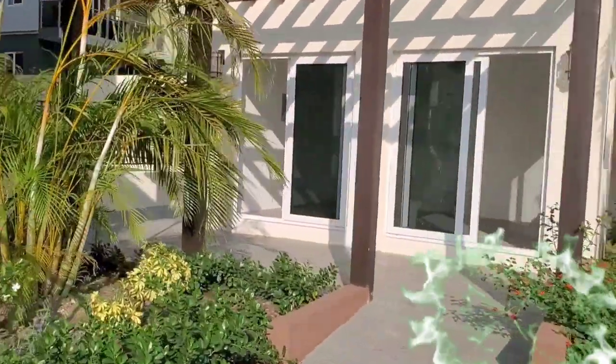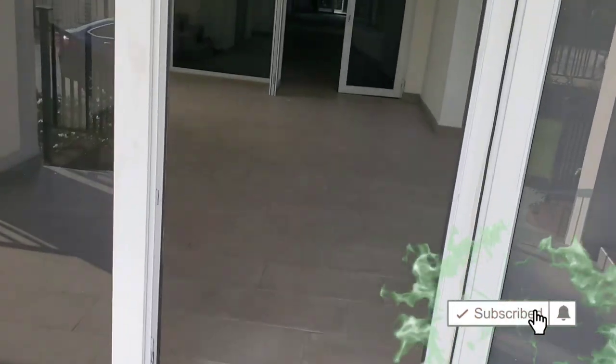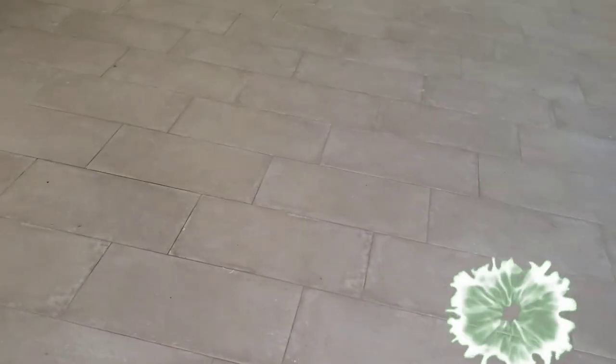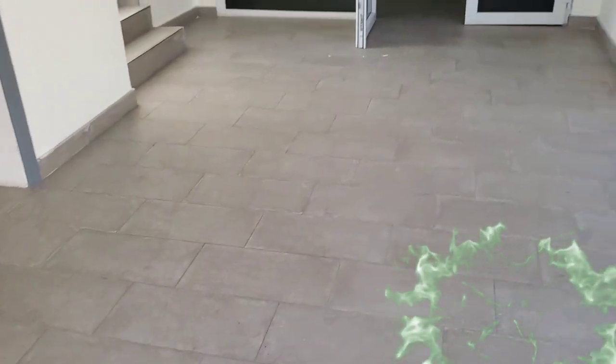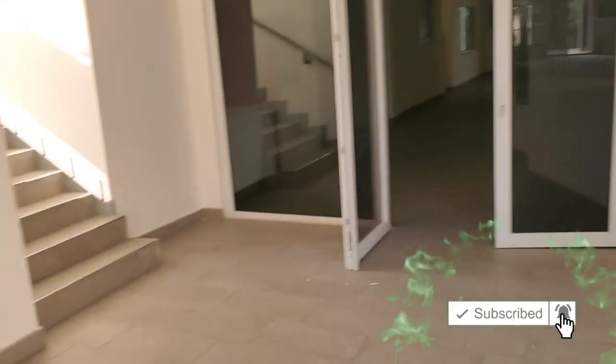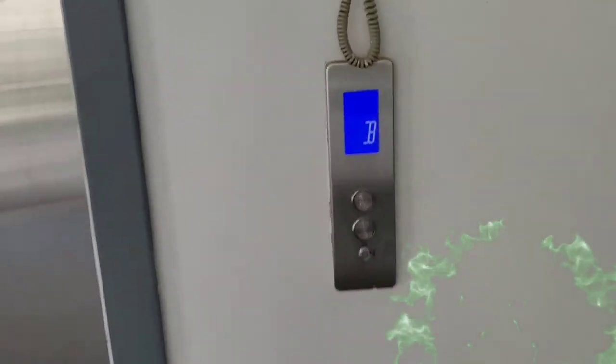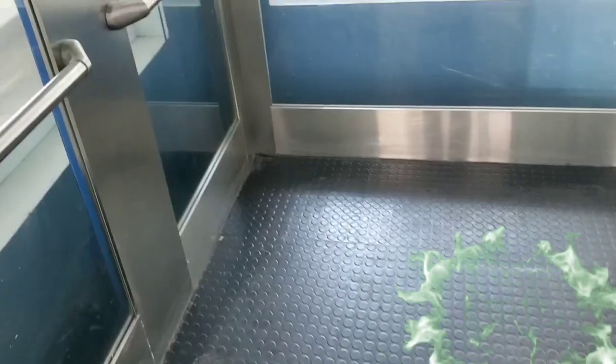Downstairs we have another area that I guess we can use for recreation. All right, so I'm going upstairs now to show you the entrance. As you can see, very nice tiles here. We have a turf area, turf grass, very cool. The place is very nice, airy, breezy, and nice. All right, so we're going up to the floor now. By the way, it has an elevator in the area, so we're gonna show you one of the apartments here.